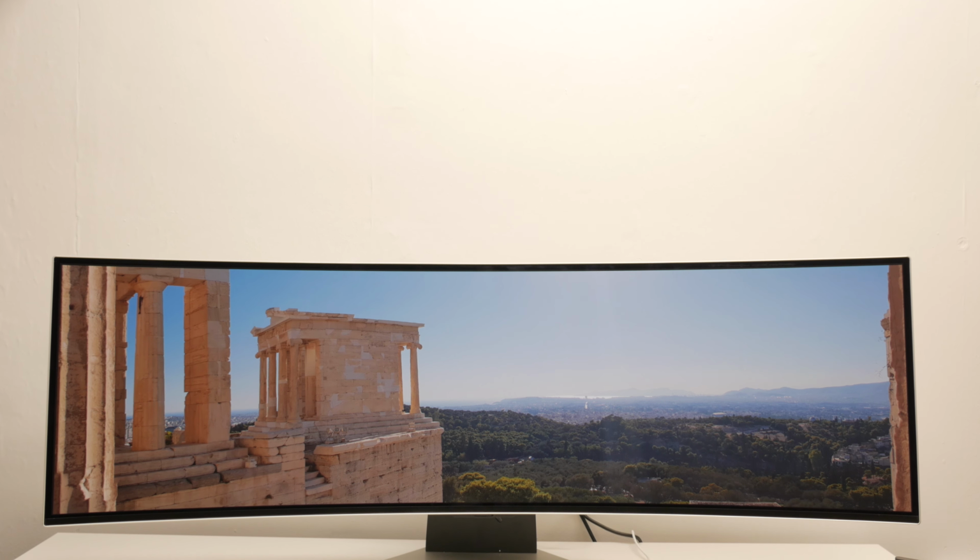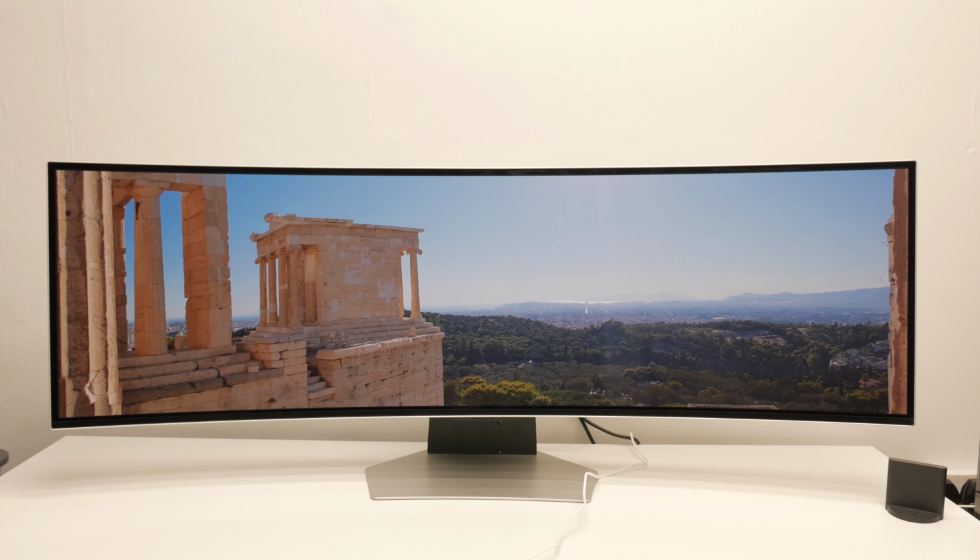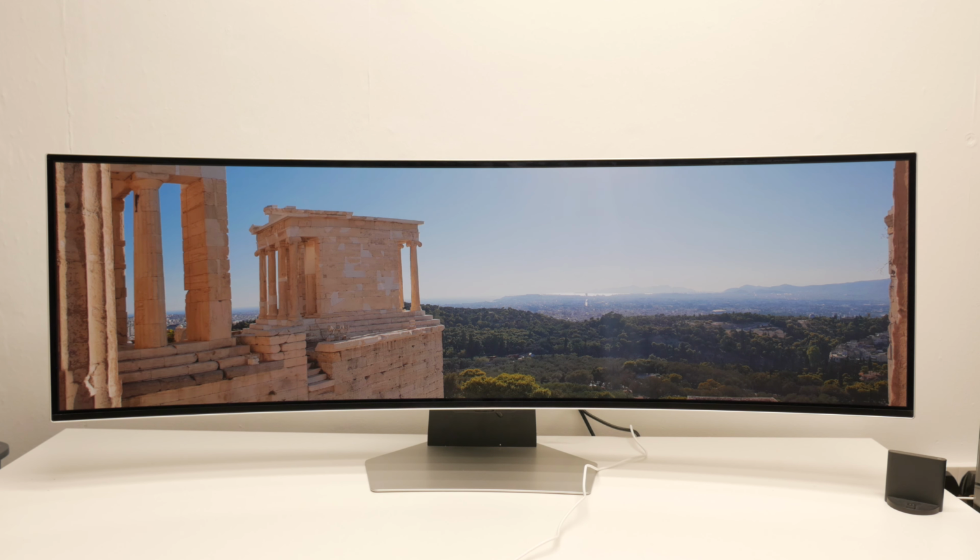This massive gaming monitor costs a hefty $1,200, but that actually makes it amazing value and one of the best gaming monitors available right now. Here's why.